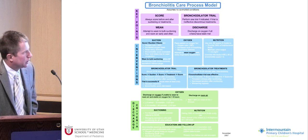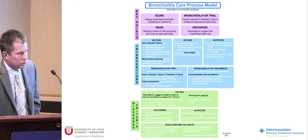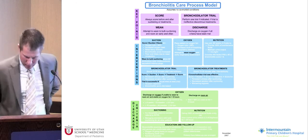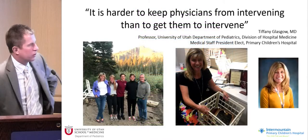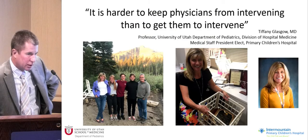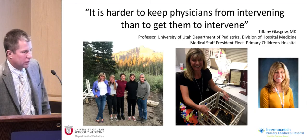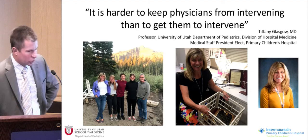It was initially intended to be an addition or maybe a simplification to the flowcharts that were shown earlier. But since that time, the flowcharts have slowly made their way out of our care process model, and we are left with this. The big champion of simplification from the physician side of things was our partner, Tiffany Glasgow. Some of the interviews that we did were a sampling of convenience and timing, and unfortunately we didn't get around to interviewing Tiffany, but we wanted to acknowledge her contributions as well.